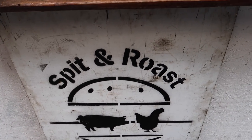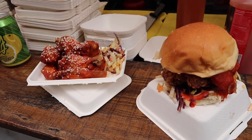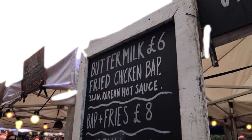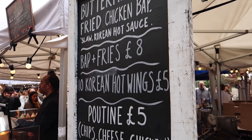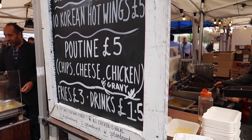First up today, I'm going to get a dish from Spit and Roast. Spit and Roast's headline dishes are a buttermilk chicken bap with Korean hot sauce and Korean hot wings. However, I'm going to get their take on Canadian classic poutine. They serve their poutine with chips, cheese and a chicken gravy.